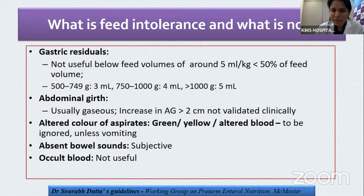Likewise, when we look at abdomen girth, there is a large number of babies who would be managed on CPAP or on nasal ventilation who may just have gaseous distension and who may not actually have an AC.